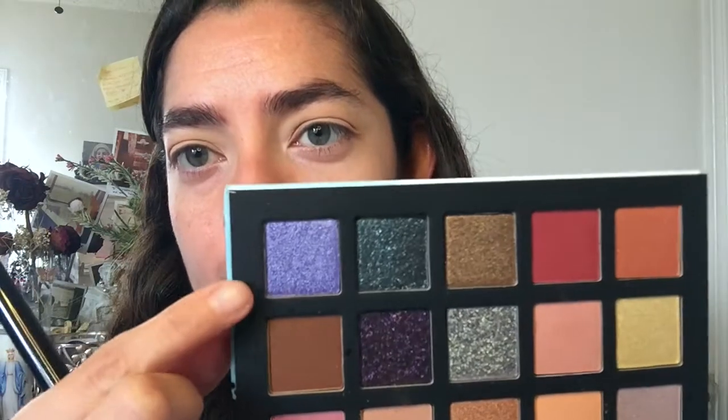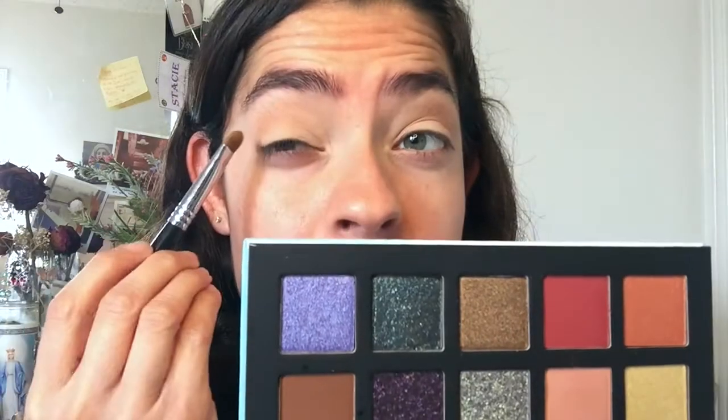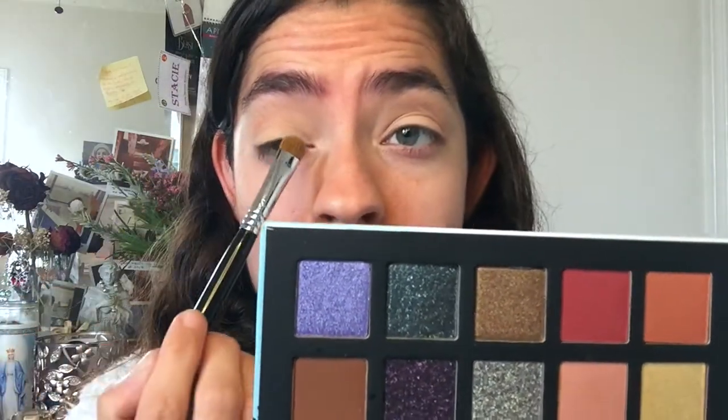Okay, you know what? I'm going to do something last minute. I'm going to apply this purple shade, and I'm going to put it as a halo. It's going to go in the inner portion of my lid here and the outer portion of my lid here, and then I'm going to place that middle duochrome shade in the middle, and then we'll go from there. This is a lightish purple shimmery shade. And keep in mind that I'm going to use this dry first.